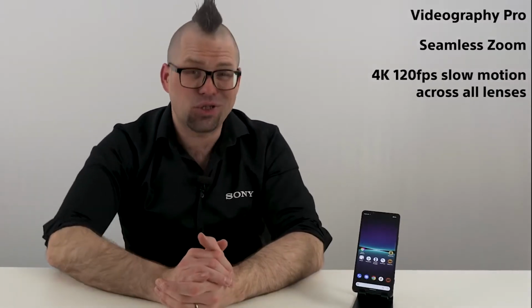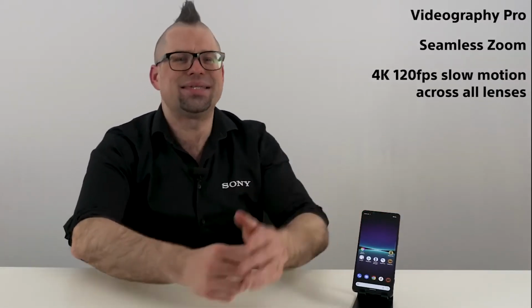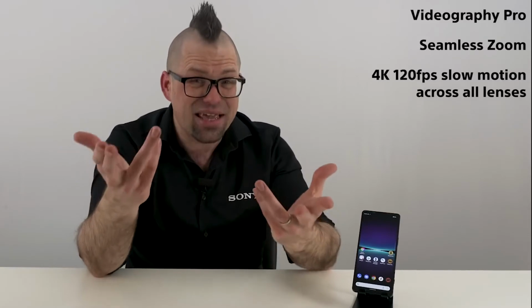You now have Videography Pro on the Xperia 1 Mark IV, giving you tools such as eye autofocus and object tracking, so you can use it as a proper production camera. You have seamless zoom across all the lenses for a more versatile experience. You also have 4K 120 FPS slow motion across all the lenses to add drama to any shot.